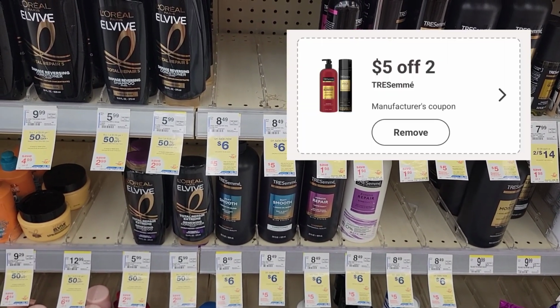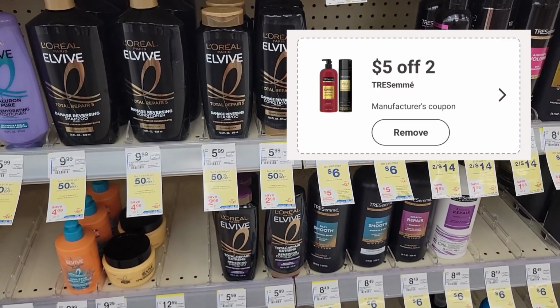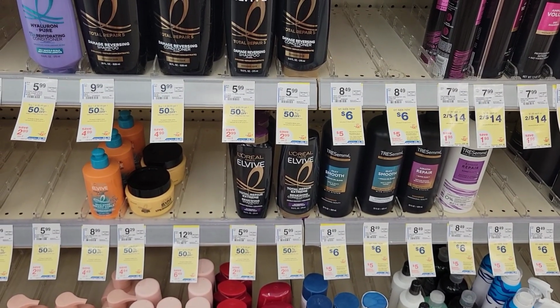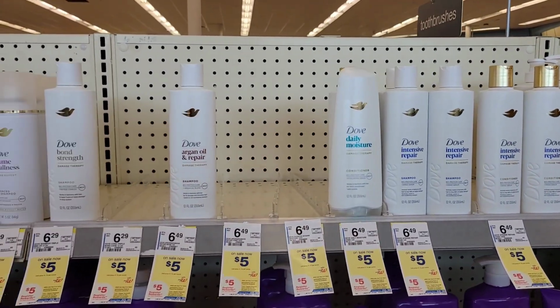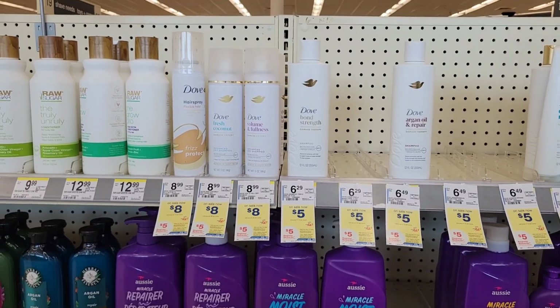I have an awesome $5 off 2 digital coupon. So after that, I'll pay $7 and earn the $5 in register awards, making each product just $1 a piece, or of course $2 for the 2 products, but we are working towards that fetch bonus as well. Now the Dove hair care is an easy freebie this week. If you are wanting to pick it up, you might as well pick up a nice easy freebie.